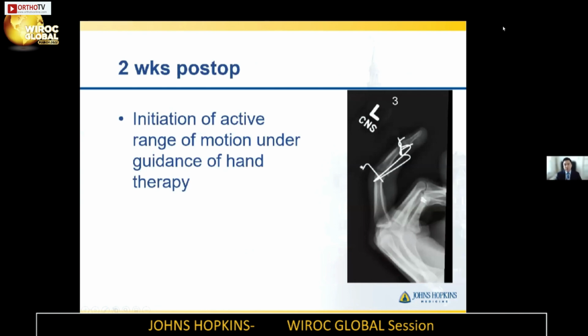The one caveat with this procedure is they actually have to come back and see you once a week until you take the dynamic external fixator off. And at 1 week, the patient came back with, as expected, no signs of healing. And we continued with the dynamic external fixator and the dorsal extension block.